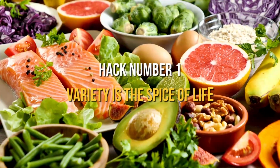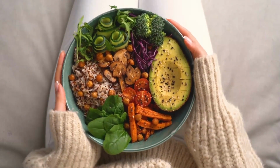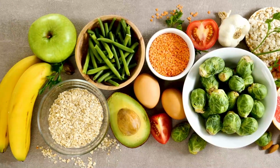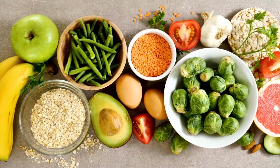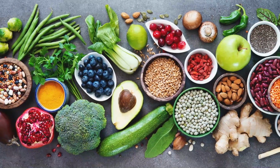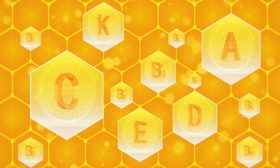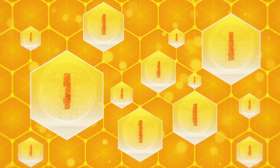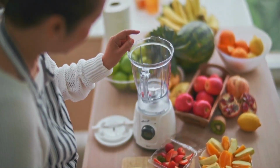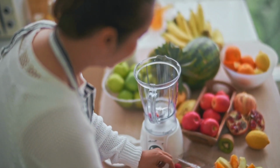Hack number 1. Variety is the spice of life. Our first hack is all about embracing the power of variety in your vegan diet. Including a diverse range of fruits, vegetables, grains, legumes, nuts, and seeds ensures that you are providing your body with a wide array of nutrients and flavors. Each food group offers unique vitamins, minerals, and antioxidants that contribute to your overall health and well-being. By incorporating variety into your meals, you can keep your taste buds excited and your body nourished.